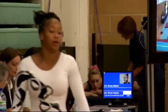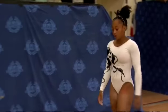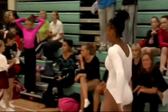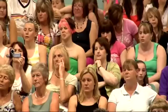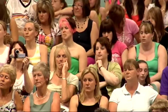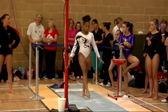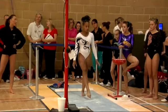Obviously chosen this day to debut that new vault there. It's a very tricky vault, requires a lot of flight and rotation, and unfortunately she didn't quite hit the top of the table correctly to give her what she needed to land on her feet. Have to put that first vault out of her mind and hope she can put in a good performance here.